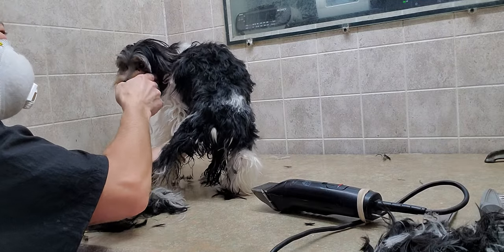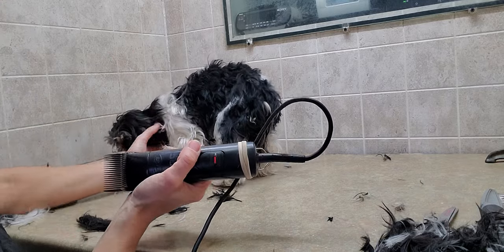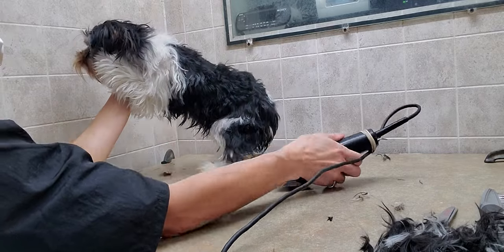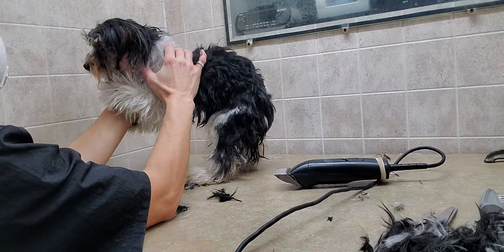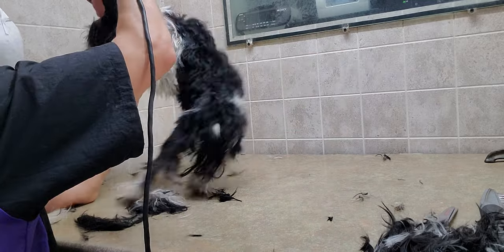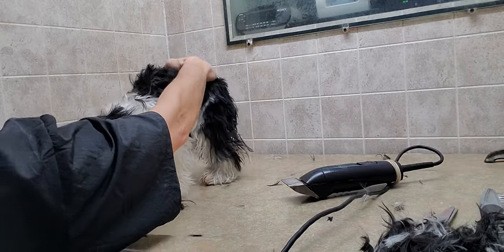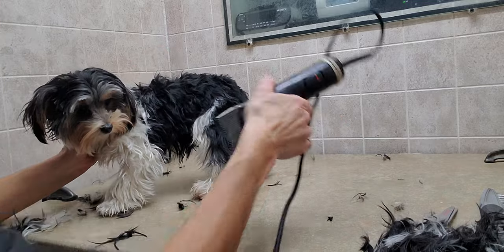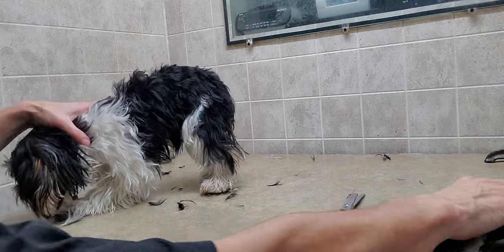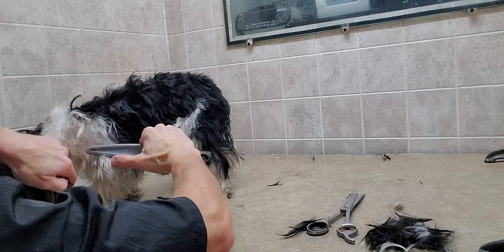Hey, no biting. No. No biting. Okay, so I'm just going to hold the back of her skull here. It's okay. You're okay. You're pretty strong. Alright, so instead of using clippers, I'm going to use the scissors around there, because obviously she doesn't like them being so close to her head.